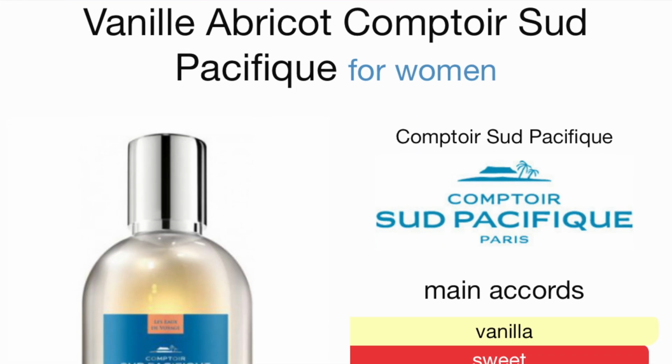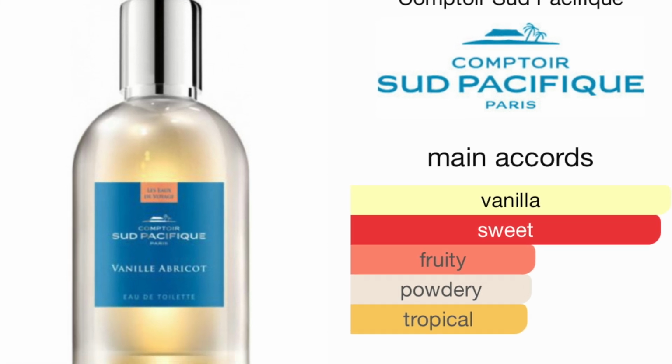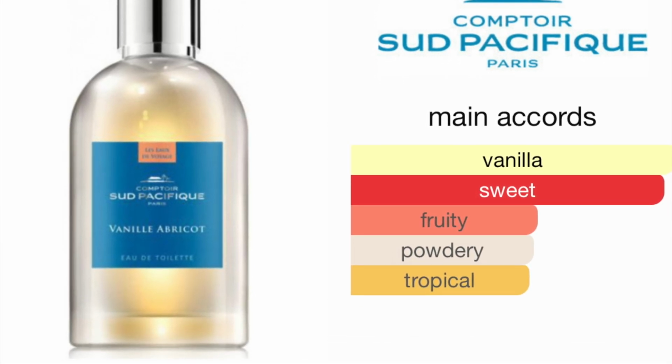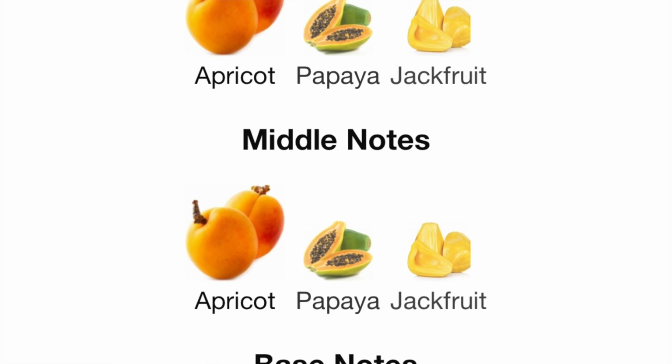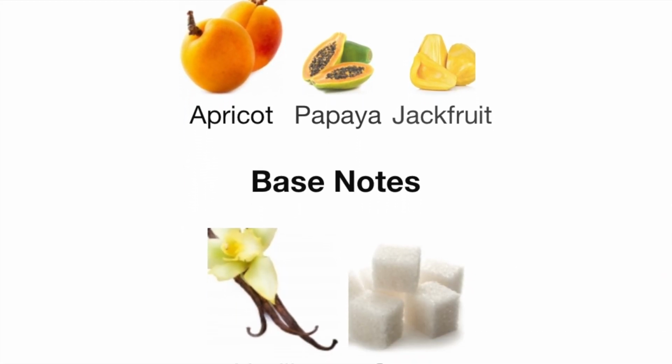Main accords for Vanille Apricot by Comptoir Pacifique are vanilla, sweet, fruity, powdery, and tropical. Top notes are apricot, papaya, and jackfruit. Mid notes are apricot, papaya, and jackfruit yet again. And base notes are vanilla and sugar. This is gorgeous. I want more apricot scents. If you guys know another apricot where it's predominantly that note, let me know.